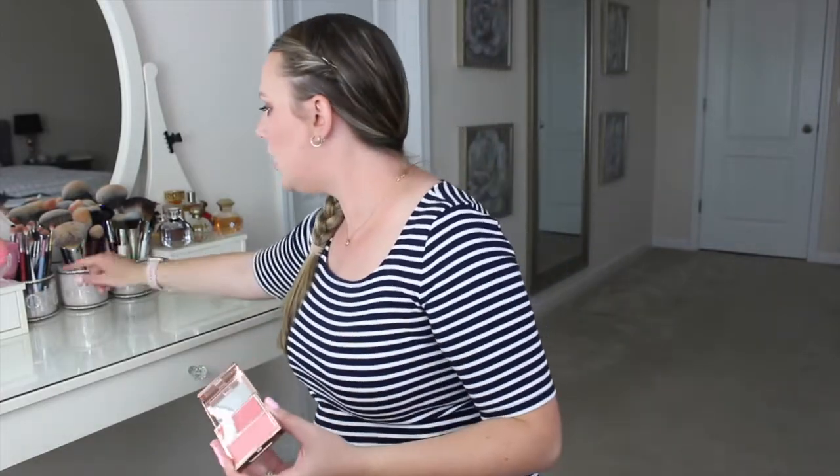In fact, I will put it on top of what I'm wearing today so you can see. The blush I'm wearing today is very subtle. So I will put the powder. See, it adds just a little bit more color. It's nothing crazy. So I've really been liking it.